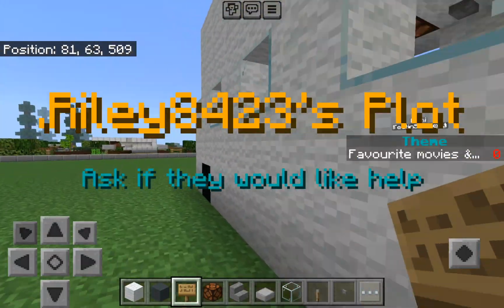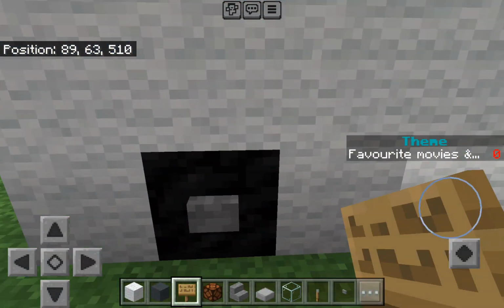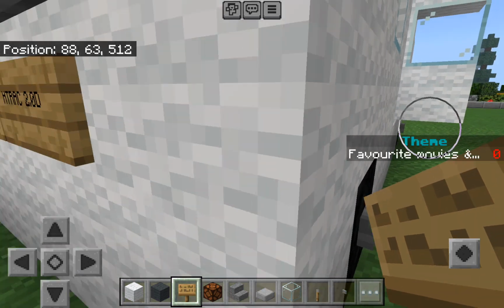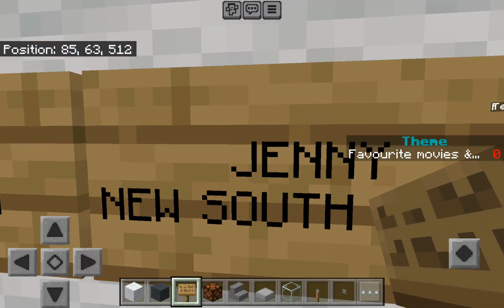Hey everybody, today I'm looking around at a 2020 Hyundai Tucson Highlander. Exchange alloy wheels. We have the H-Track badge right there, so it's Jenny's car's mark right there.